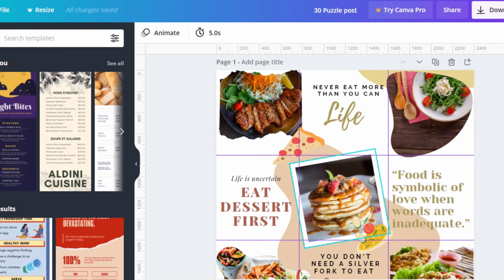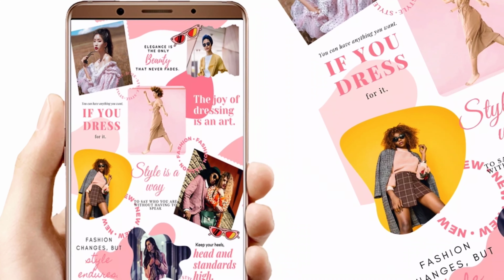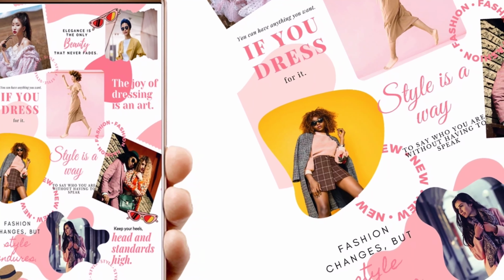This template is designed specifically for Instagram, so it looks great no matter what device people are using. Plus, we offer free updates as well as unlimited support if you need help getting started.